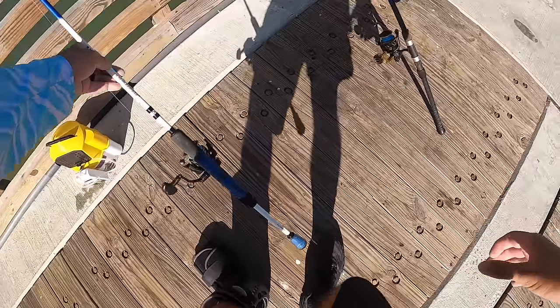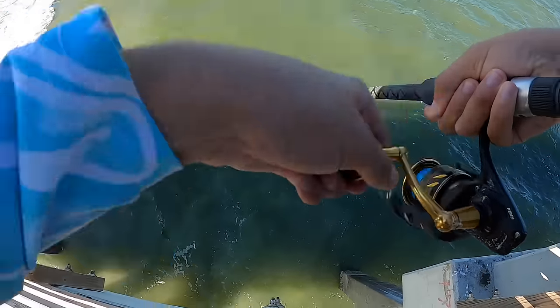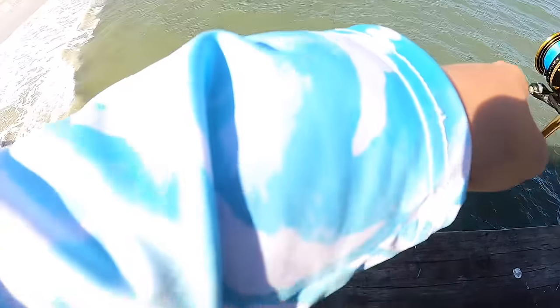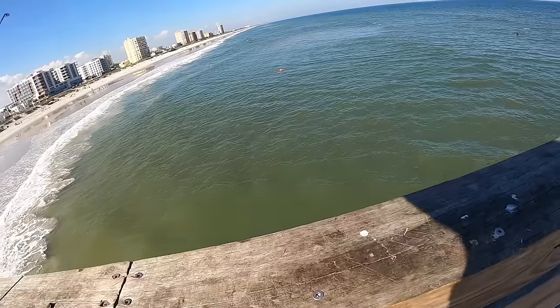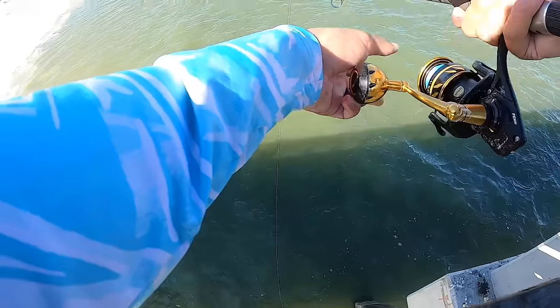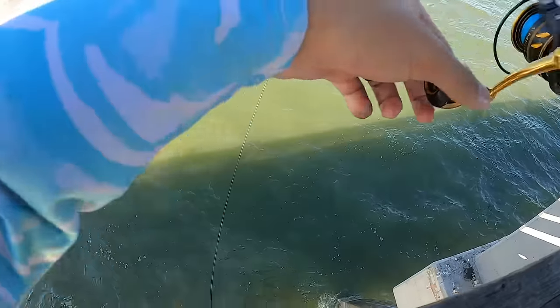We gotta play on the live shrimp, dude. Oh my god. Oh gosh. Oh my gosh. Dude, that was a big sheep's head. What the heck? Oh my god, that was a keeper sheepshead. Oh my gosh. Drop it right down near that piling again. Maybe his homie will hit it.